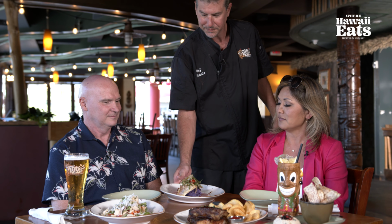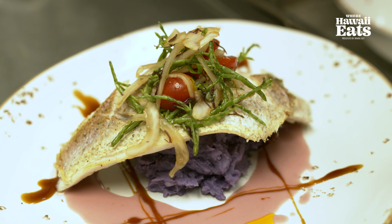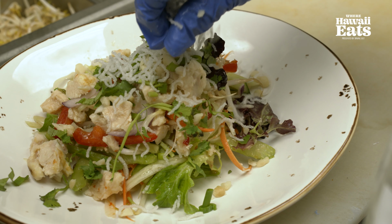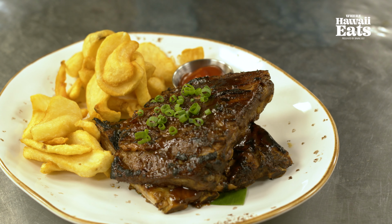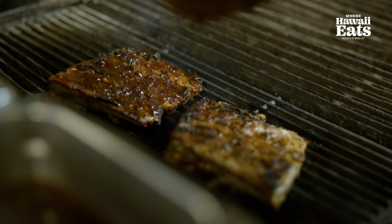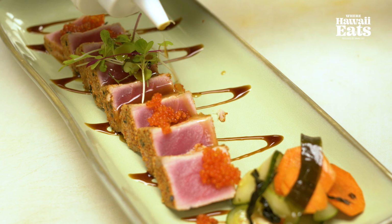Hi there, aloha. So this is a Pacific pink snapper. It has an ube butter sauce, a kuku sea asparagus salad, and some Molokai potatoes. On the right over here, that's a Thai chicken salad, green papayas, crispy glass noodles, some romaine lettuce, and a Thai vinaigrette. These are our guava glazed pork ribs with sidewinder fries. We sell tons of those. Looks good. We braise them real slowly for a couple of hours, and then we sauce them and then grill them to order.